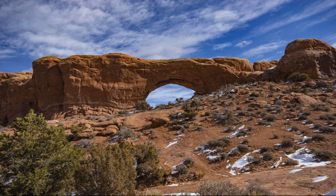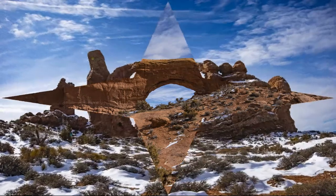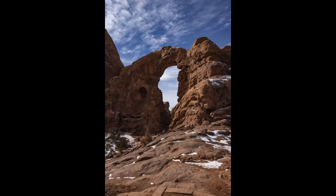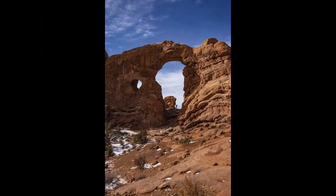Each arch or window is unique, and exploring them is a unique experience. Some of the arches are very delicate and over time will fall down. Some already have fallen, and it makes you wonder how the earth is aging. Wind and rain are the enemy of the arches, and over time will win the battle.